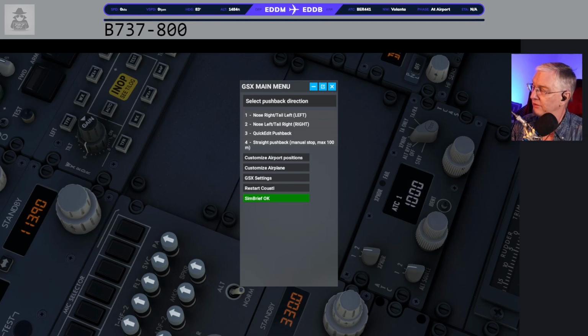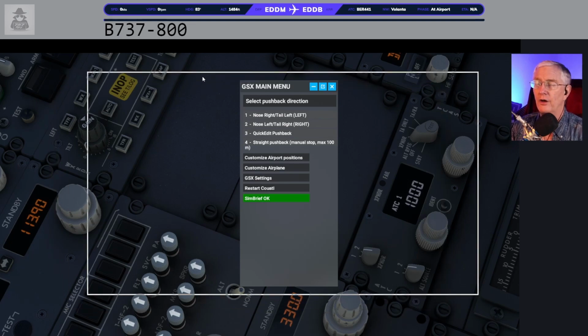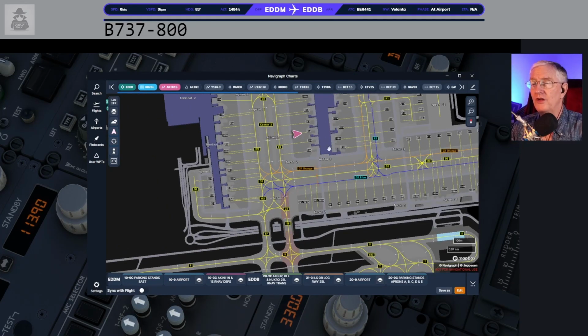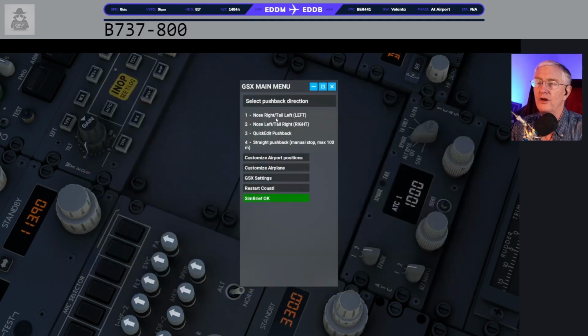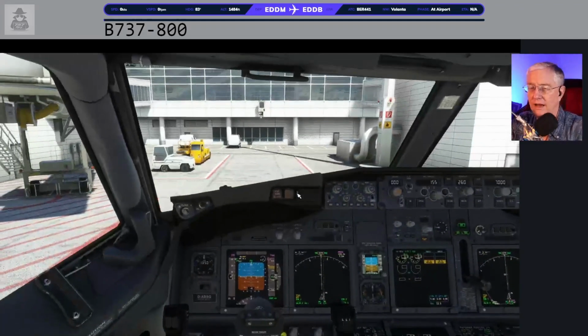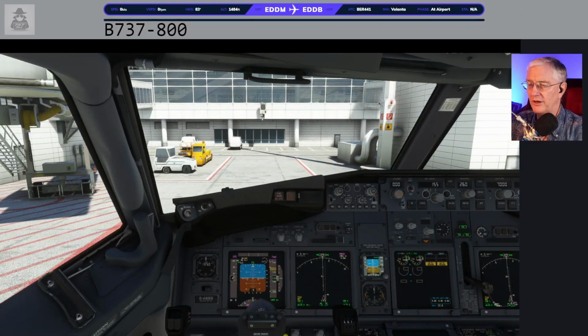So for this, if you look at your charts, we are over here. This one's a little cleaner. Well, we're going to this runway, so I want to go nose right, tail left. Nose right, tail left. Okay, that let them know which way we want to push.